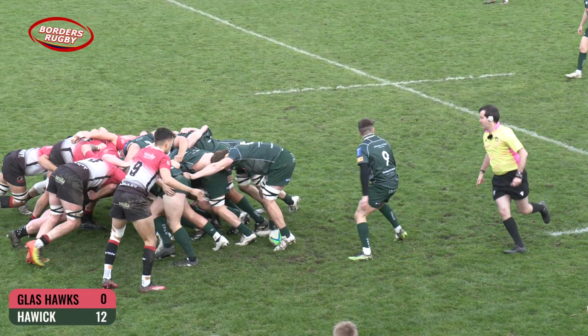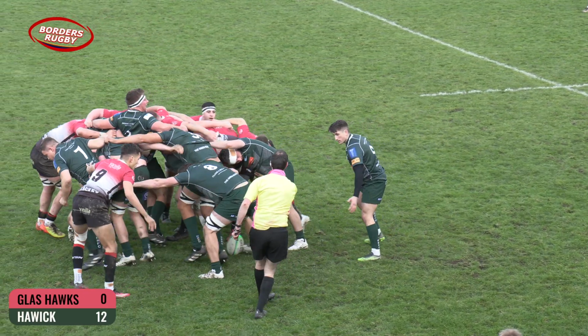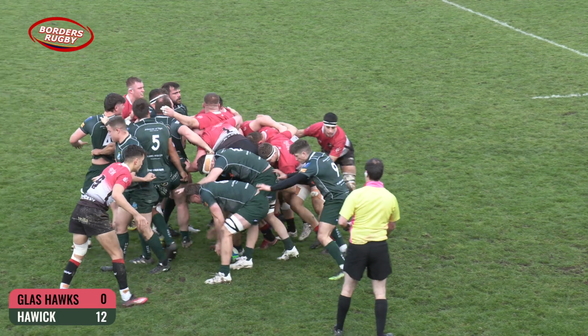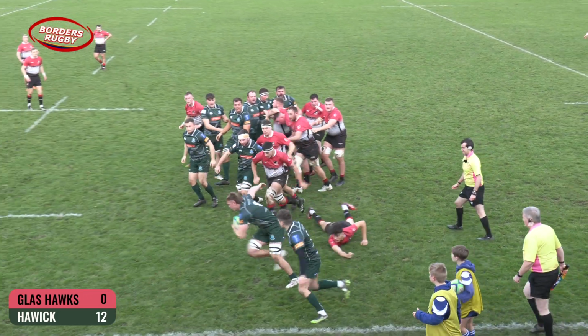Well, take a bow, Callum Rennick, take a bow, Jay Linton, but also Nicky Little. Give away a penalty in your first scrum. That's not a bad return of effort to come back and drive it back 15-20 metres. But as you say, that was a number 8 and a 7 roaring down the touchline there. They look like a pair of backs.